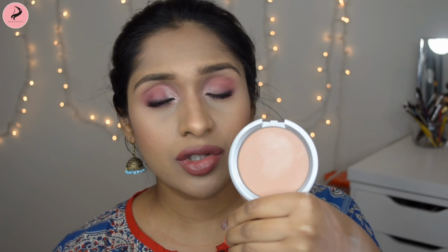I'm going to keep this one. Ever since I decluttered the big one, I didn't even touch the little one, but I'll keep that. I like that highlighter. Then I have this perfectly lit highlighter from Lorac. This is called Spotlight, and it's a very natural highlighter. It doesn't even look like you have highlighter on your face. It's so natural, very beautiful, and it gives the right amount of highlight you need. So it's not a glowy one, it's just like a natural highlight. I'm gonna keep this one as well.